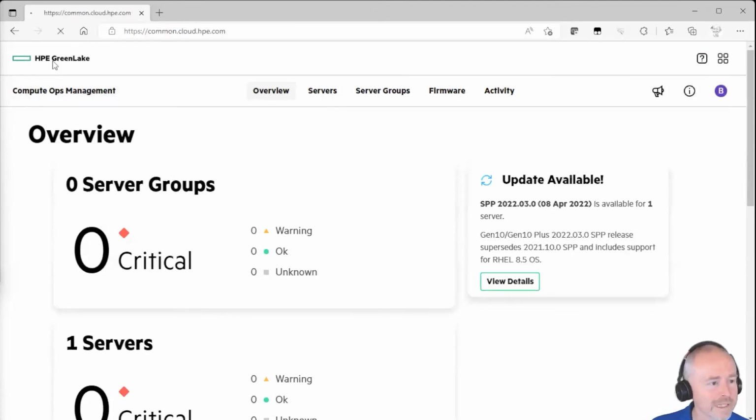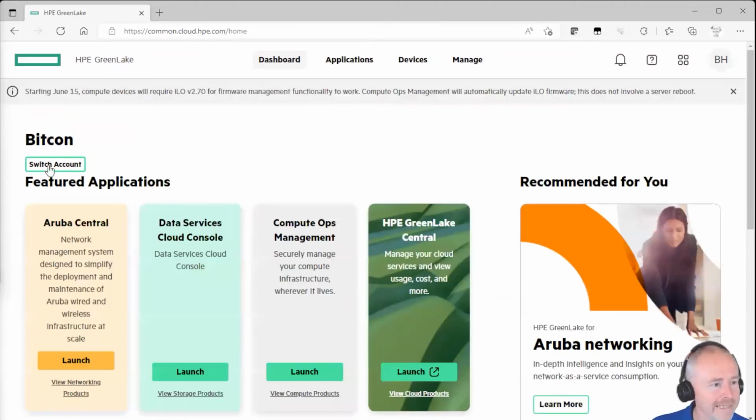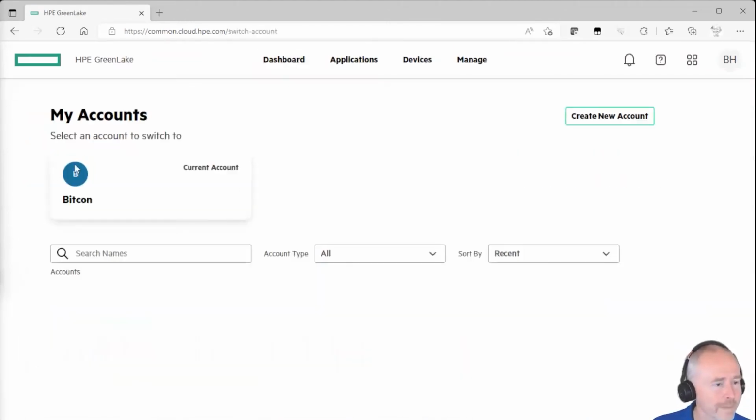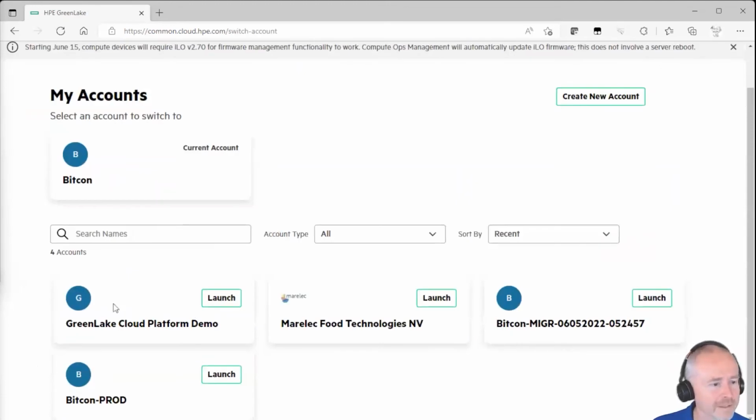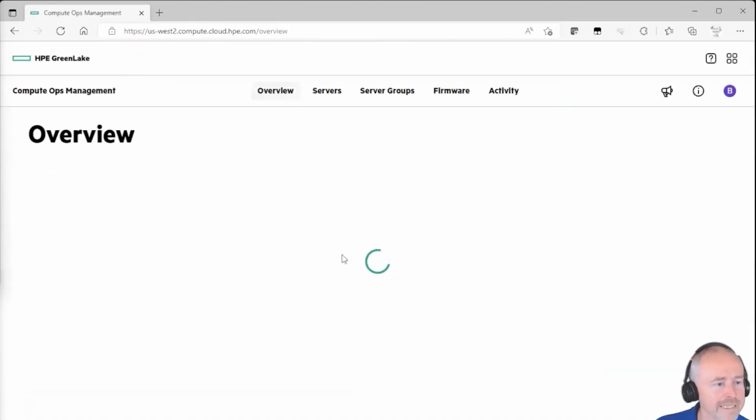Now, if you want to see it, what I can do is go to my dashboard and say here, switch account, because I have another account here, the GreenLake demo portal. This is in the US, and so I know in the US this is available. So let's take a quick look in here in COM.